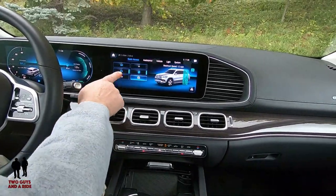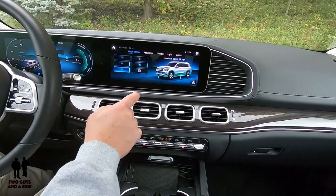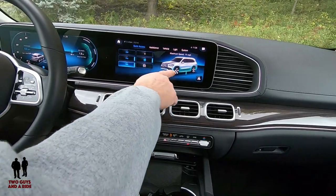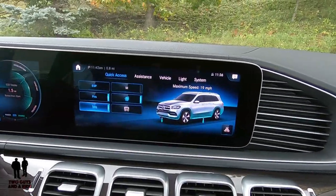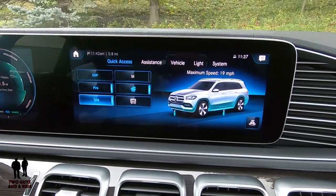I talked earlier about the ease of getting in and out of the car. You can here, click this on. And right now the car is lowering, because I'm going to get out and it wants to get as close to the ground as possible. So if you leave that feature on, then it'll automatically lower for you.